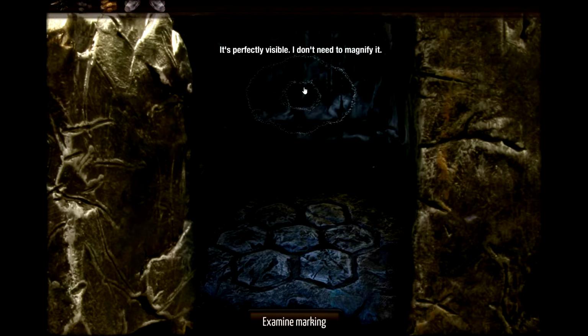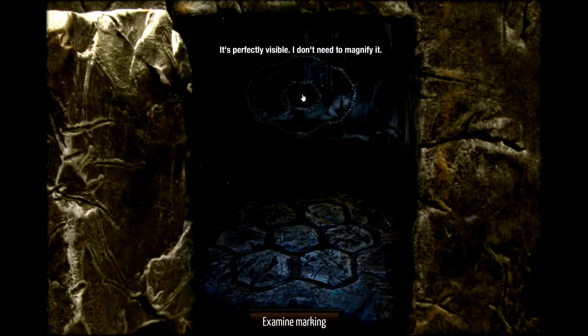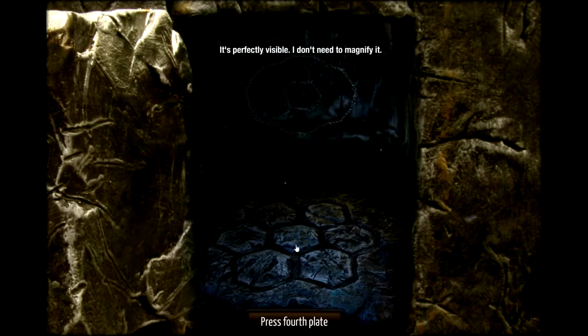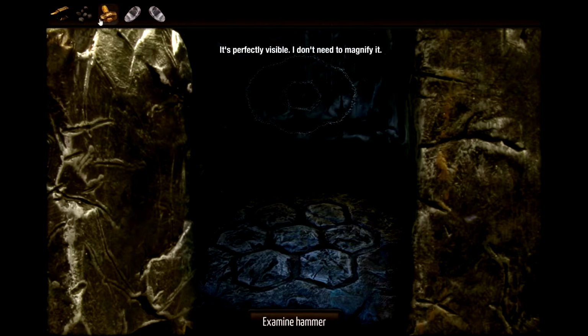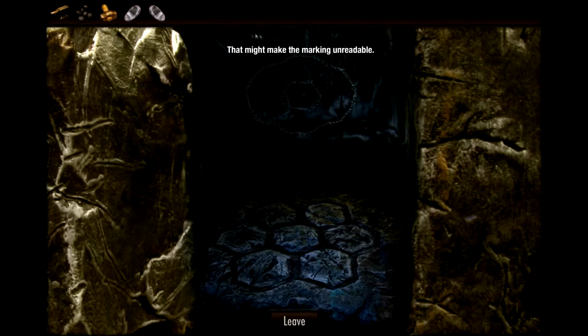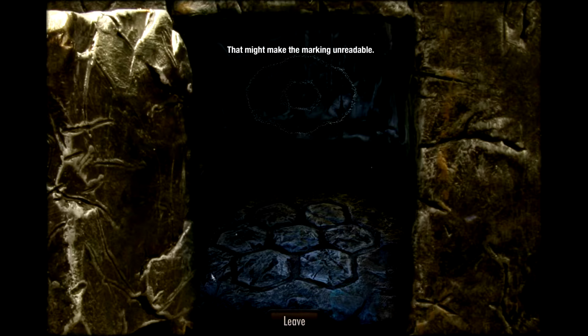Can we use this here? Perfectly visible, I don't need to magnify it. Okay. Well, there's seven different ones. Could use the rugs. We kind of press some of this down. Oh, can we put these in here? Oh, that might make the marking unreadable. Well, it just looks like an eye, it's not really... Okay.